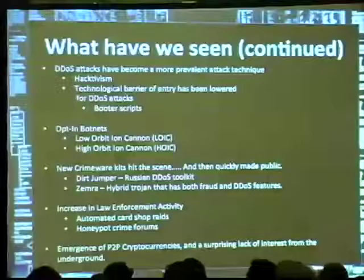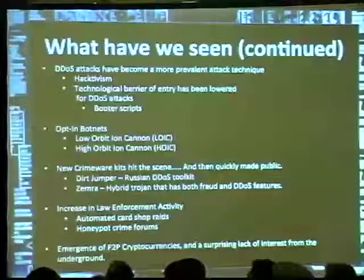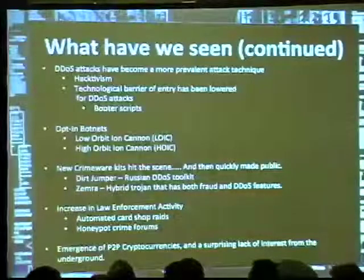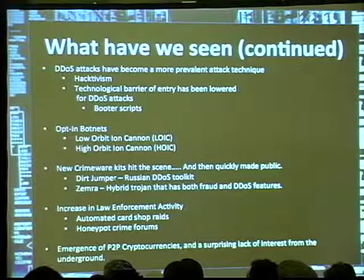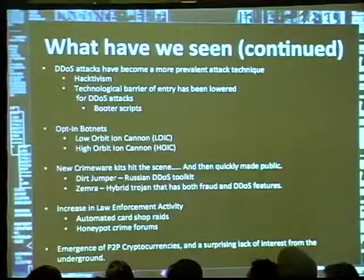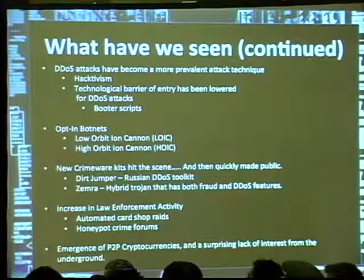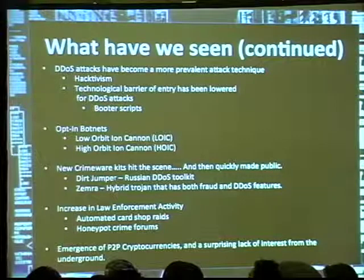Also, DDoS attacks have become more prevalent. The rise of hacktivism over the last 2 years, with all the different Anonymous campaigns, significantly increased the focus of media attention on DDoS attacks and the overall awareness of them. And more tools are now available to conduct these types of attacks that are simpler than ever, specifically booter scripts. The bar has been lowered when it comes to the technological requirements and understanding needed to launch these attacks. The concept of opt-in botnets also emerged, where instead of spreading malware among different machines, you just convince users to run a tool and participate in attacking a target. So you're basically becoming part of a botnet because you're choosing to. It's part of the hacktivist techniques or digital activism.